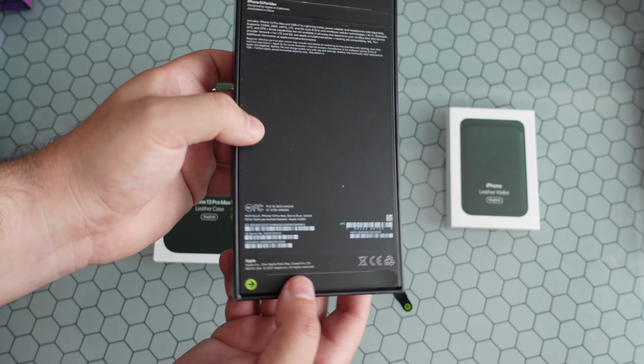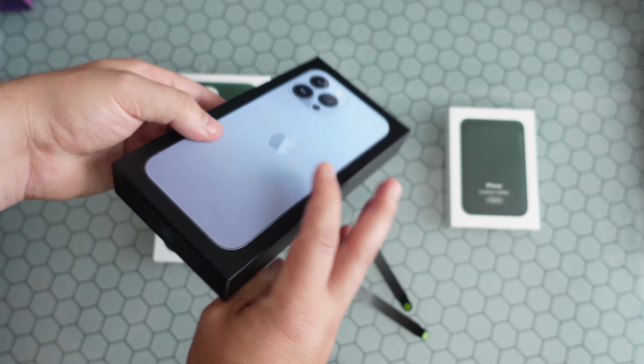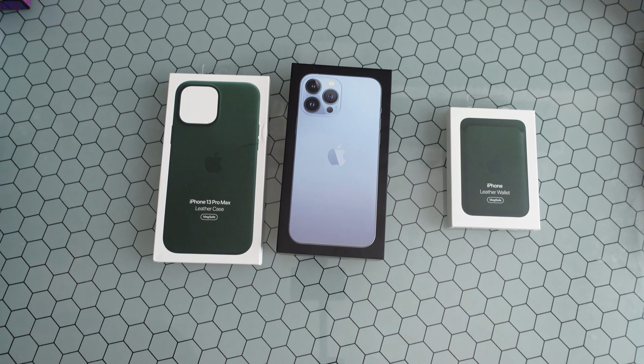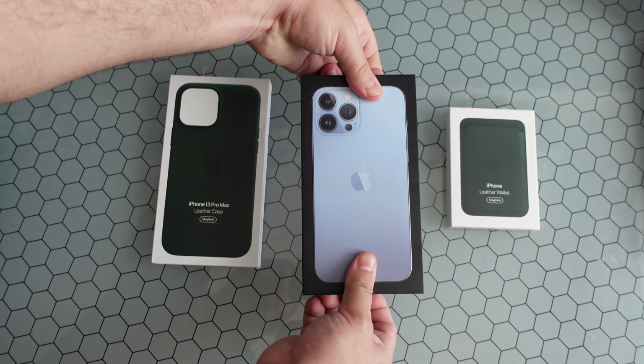Here is Apple's solution, as you can see, to the plastic packaging that they were preaching that they have removed. There are those two tear strips. I like it. Anything that they can do to kind of help the environment out. They've been kind of spearheading this for years now, and any added benefit that they can do is huge.